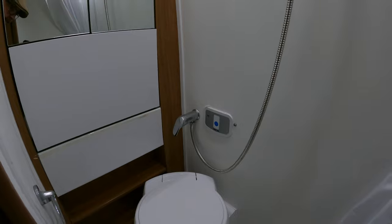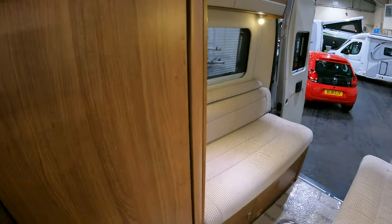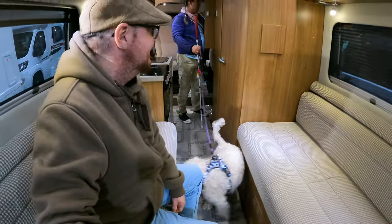Look in here. Oh, it's all in one. That's a decent size, that foot shower. So it's roomy in there. And then this would be your bed. Two parallel sofas.